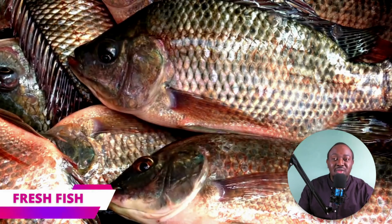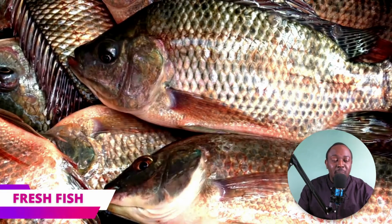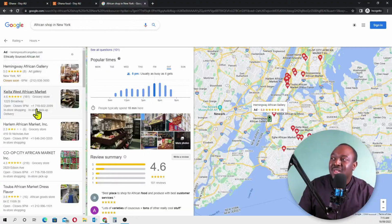Fish is also a traditional product. You need certain permits to be able to send fish from Ghana to any part of the world. They've got tons and tons here. I just go through the list. When it comes to all the red dots you see here, they are all African markets. African shops.